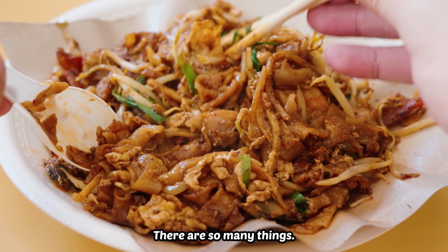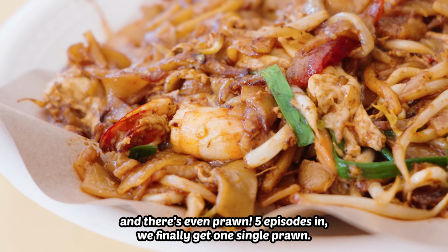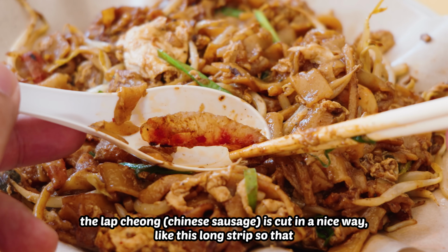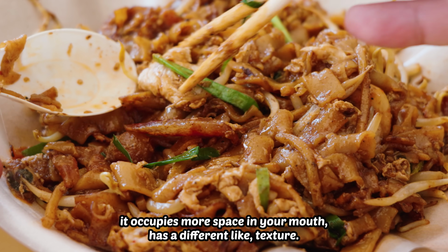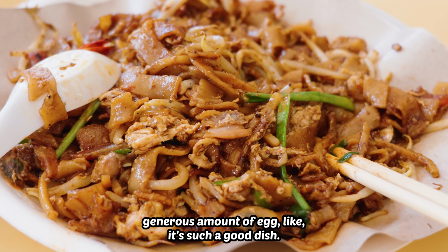There are so many things. It just makes every mouthful of noodles better. And there's even prawn. Five episodes in, we finally get one single prawn. The lap chong is cut in a nice way, like this long strip, so that it occupies more space in your mouth. Has a different texture, generous amount of egg. It's such a good dish.